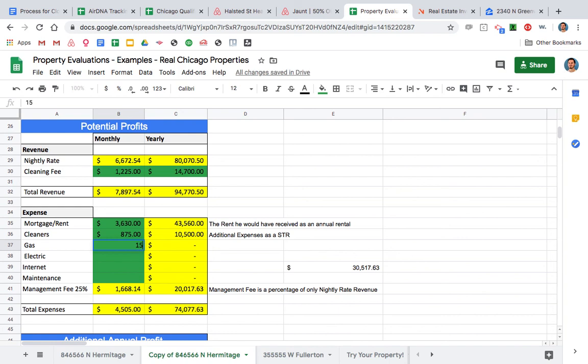I know the gas is generally going to cost me about $150 a month, and same with the electricity. They're going to go up and down and vary depending on the seasons, but that's going to be the average. $60 is probably going to be my internet, and then the maintenance is probably going to be about $100. I'm just guessing there what it's actually going to come out to. And I can see I have a 25% management fee. Is that correct? I'm going to change this to 30 because 30 is where we want to start off, right? When we're talking to the landlord, and not 25, because he's going to push it down to 25 anyway.